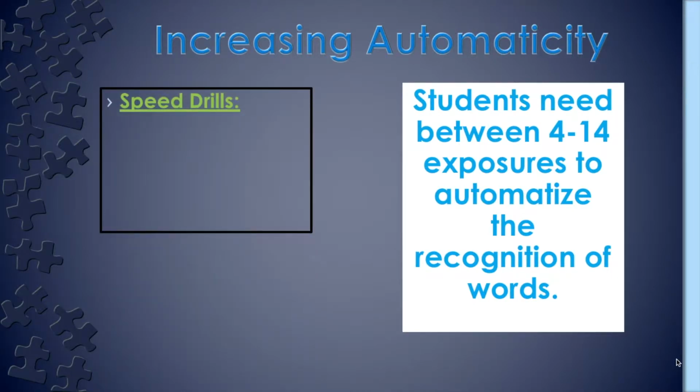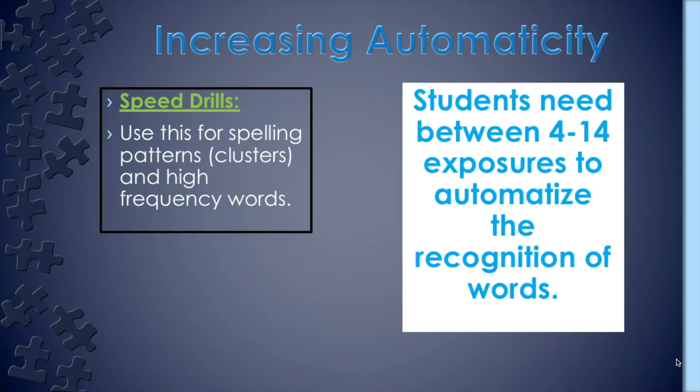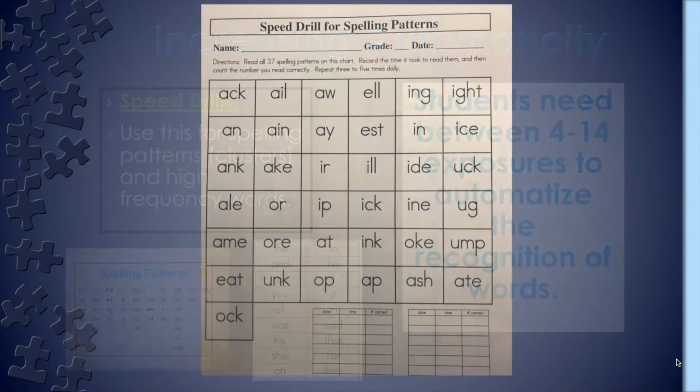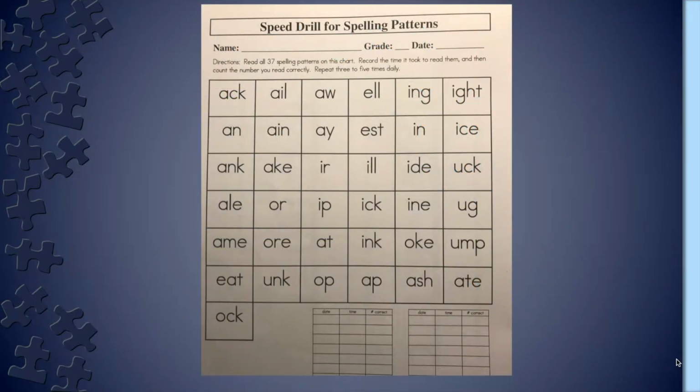One of the activities that you can do is speed drills. We can use this for spelling patterns, for clusters, and for high frequency words. Basically you have a little chart or a pattern strip, and kids are just reading them. One example is here. This is a speed drill for spelling patterns or clusters. In this, students would read all of the 37 clusters and record the time it took them. This is repeated a number of times daily or even weekly to get those into their long-term memory.